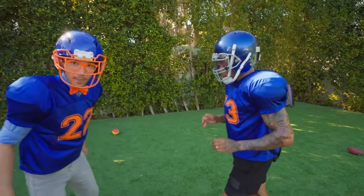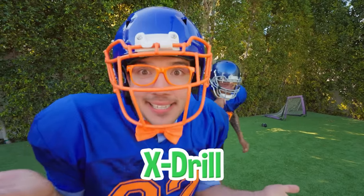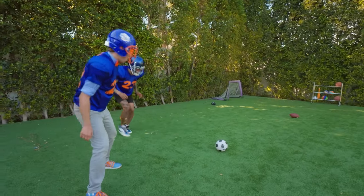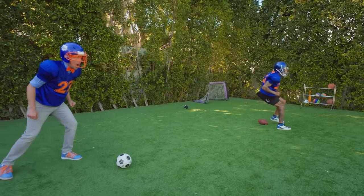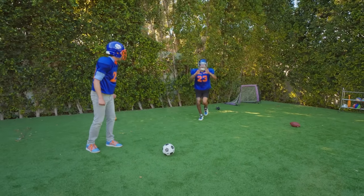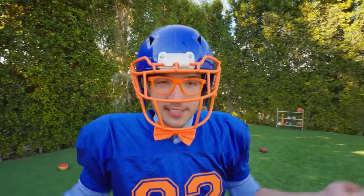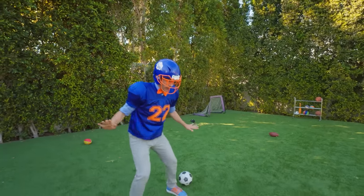Okay, the next drill we got is called the X drill. Whoa, the X drill. Kind of like the letter. So this is when you're backpedaling and you're breaking on like a comeback route. So you backpedal, backpedal, backpedal. Plant here, run straight. Backpedal, backpedal, backpedal. Plant here, run straight, and I'm gonna throw you an interception. Okay, whoa, that one looks a little tougher, and we have to catch a pass. We need to make an interception. Let's do it. Okay, here we go.